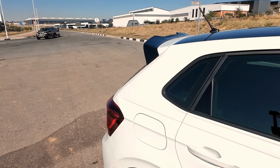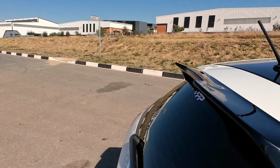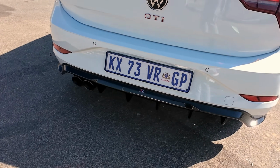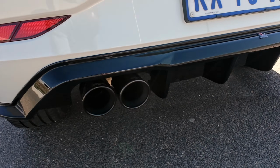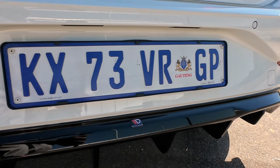But if we come around to the rear, there is a full Mexton rear wing which looks absolutely aggressive with the two devil horns, and down below there is a Mexton rear diffuser, and as you can see, kind of looks like the one you get on the Golf GTI TCR.